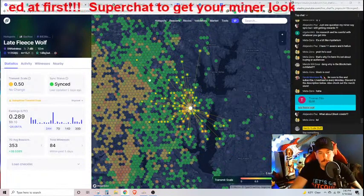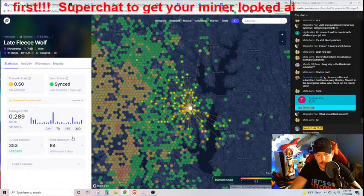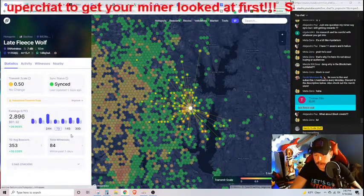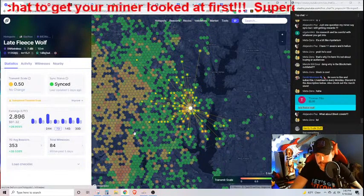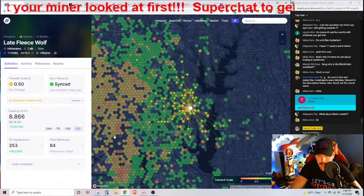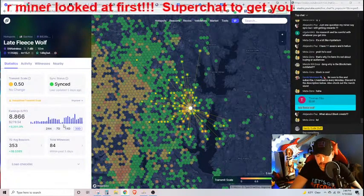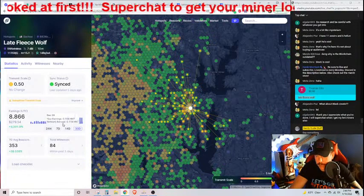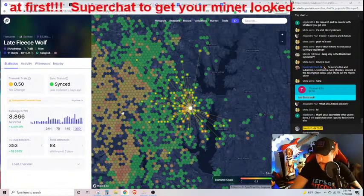Late Fleece Wolf, you are looking at a 7 dBi, 10 meters up, 2.89, so about 2.9. You're in that 2.5 to 3.5 range in the 7-day time frame, so I really might not have a lot of advice for you. And then looking at your 30-day, you're at 8.86. So it looks like you've had a couple of dud days. Thank you. I appreciate what you've done. I will super chat when I get my H&T miners also. I appreciate that very much.